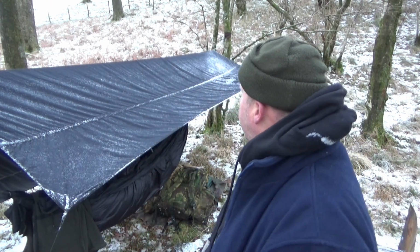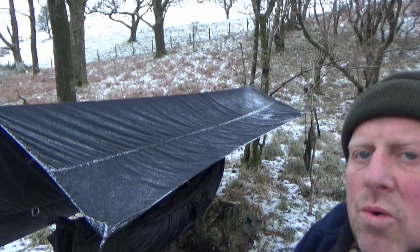A lot of snow has been forecast, so you know me, I like the snow, and here we are set up. I've had a few snow showers since I've been here. I'm on the furthest, more exposed hammock location. The one I was in last week is about 150 metres down that way. Not quite as sheltered as the other ones, obviously. I'm not actually doing anything particular.